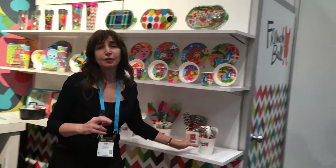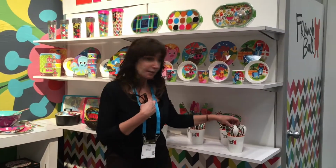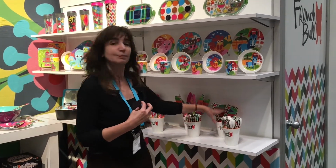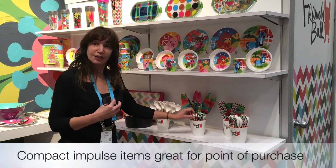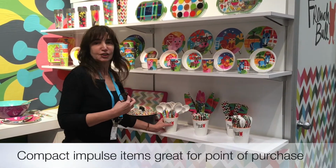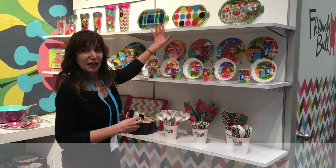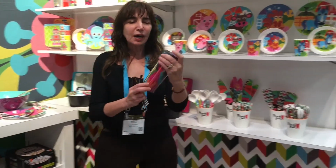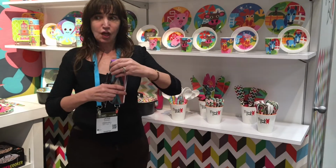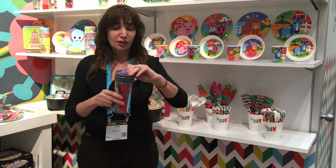Again, great for point of purchase. Our what we call our pick-me-up dessert spoons, spatulas, cake knives, spreaders, and scoops. Our lunch boxes, great for the kids or for the big kids. Our drink-up cups are thermal, so they're great for hot and cold.